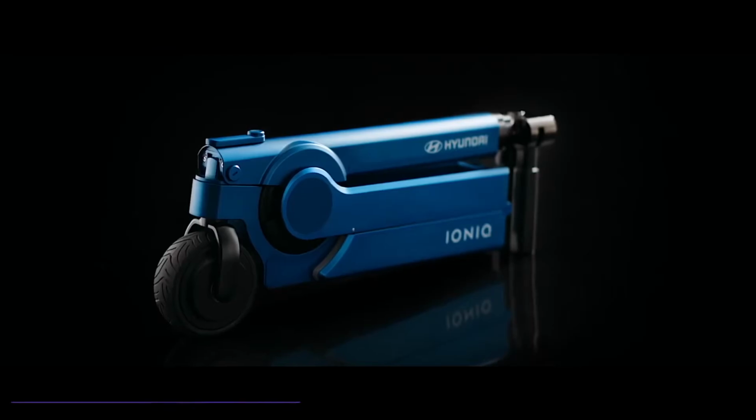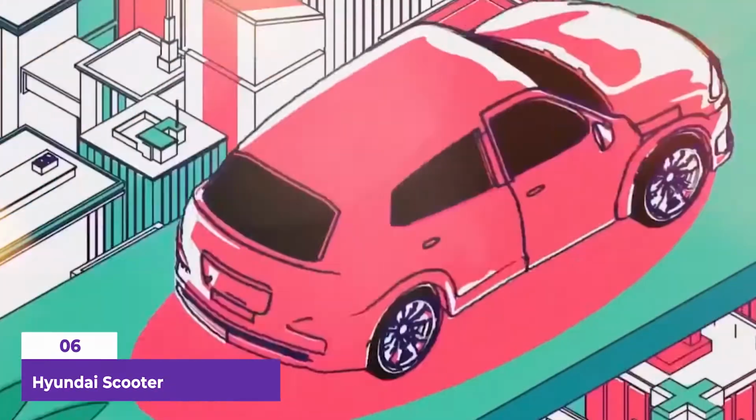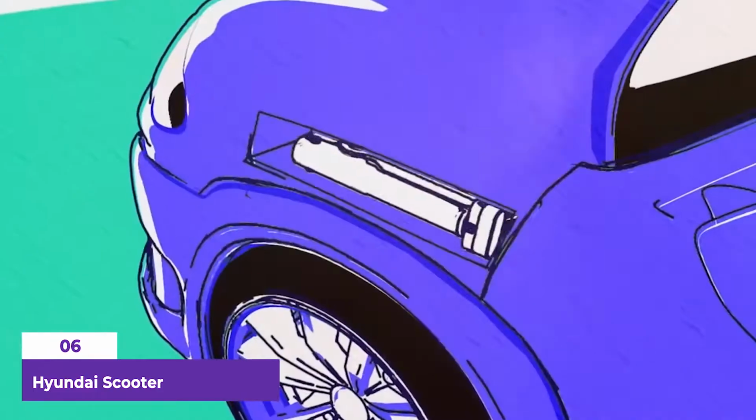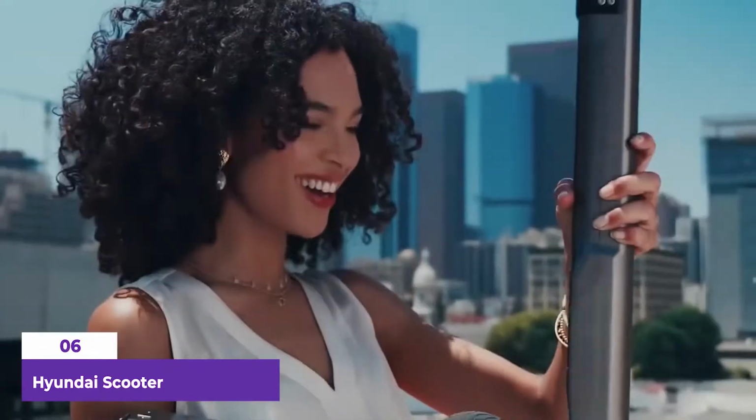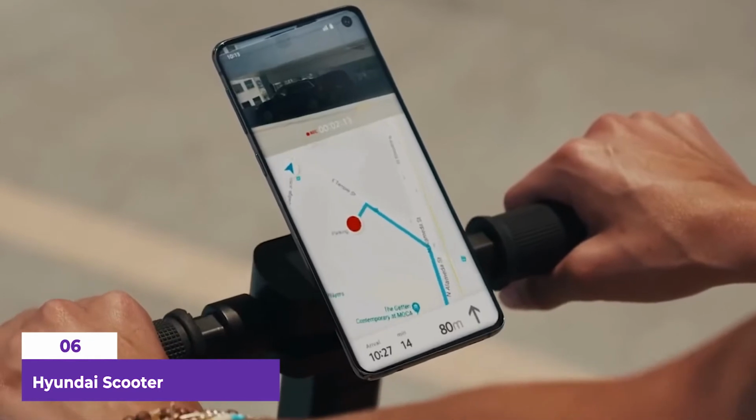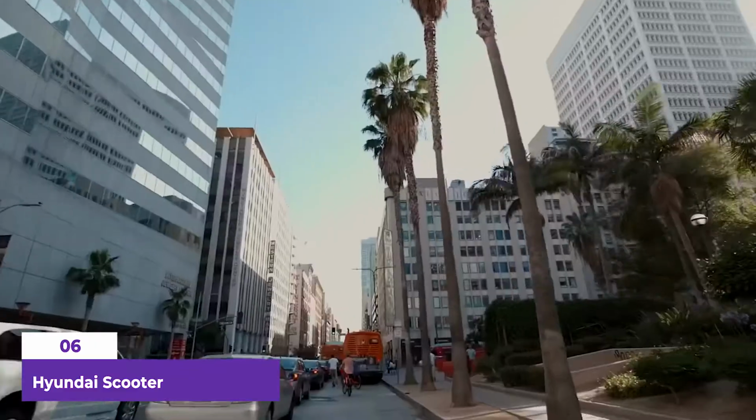Number 6. Hyundai Scooter. Hyundai is a car company that has come with a foldable scooter. You can fold the scooter and place it anywhere. It has a digital display that shows the speed. It is a very compact and fantastic mobility solution.